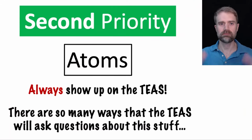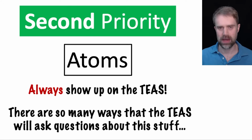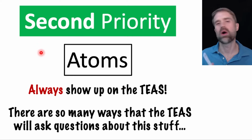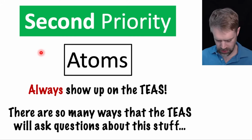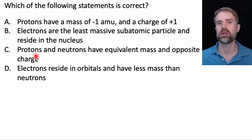Okay? Now, after you've mastered state changes, states of matter, the second priority is atoms. Okay? Atoms always, always, always show up in the TEAS. And there's so many ways that the TEAS might ask questions about atoms. So let's look at 2 examples to see how well you know this stuff.